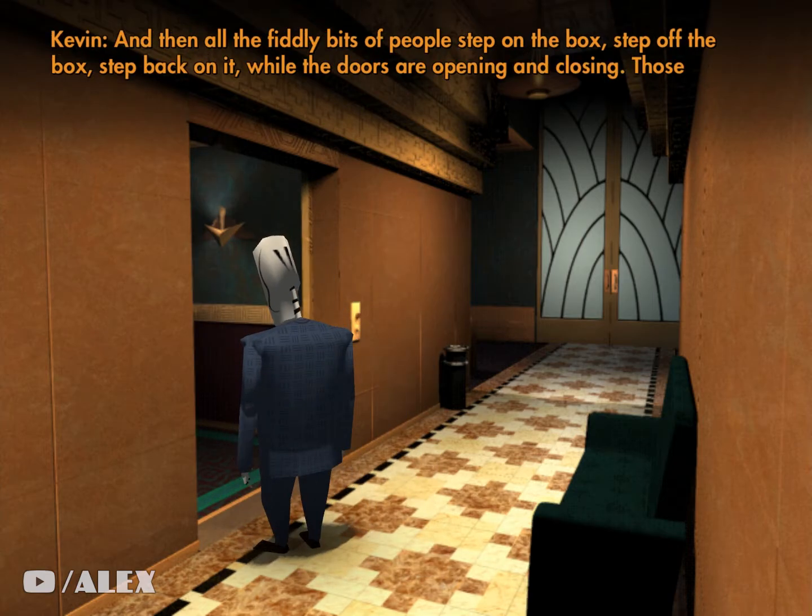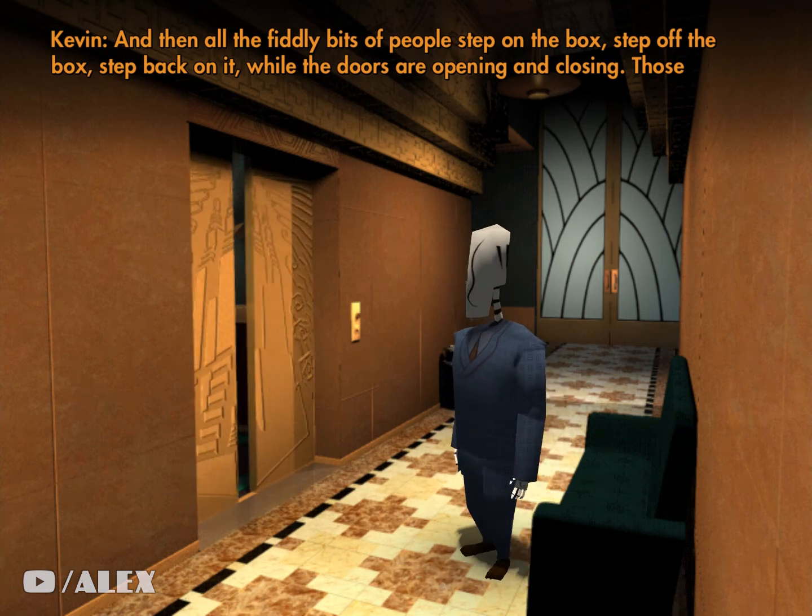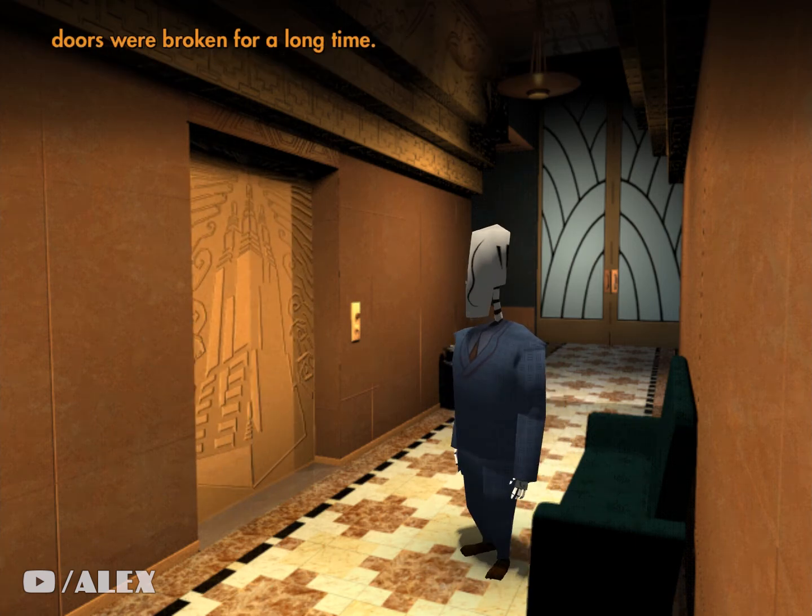And then all the fiddly bits of people step on the box, step off the box, step back on it while the doors are opening and closing, and those doors are broken for a long time.